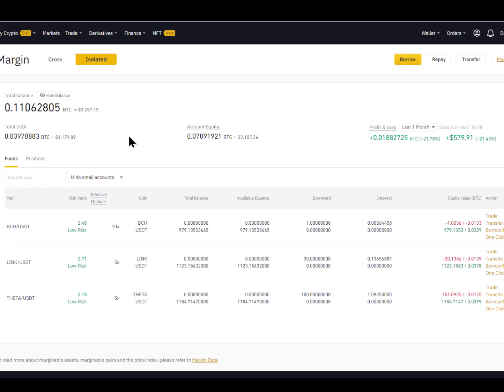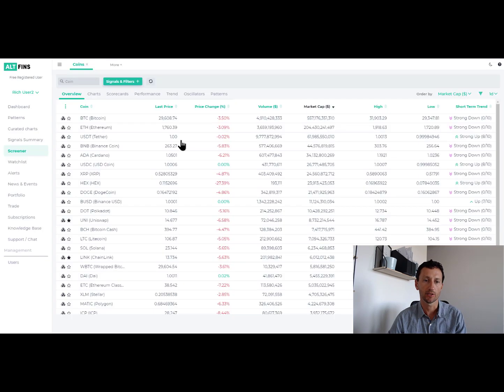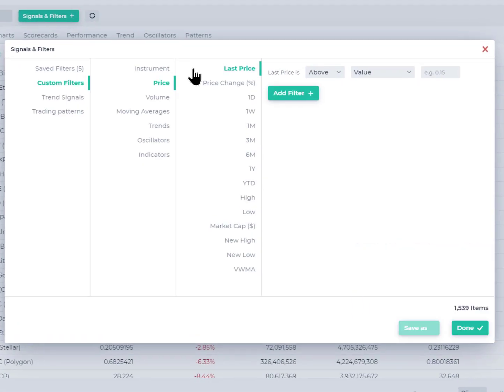I could be wrong. We could continue to go even lower than this. I could be wrong and a bit early. But in any market, you have basically these swings of ups and downs, and even in the downtrend, you'll have those bounces up. And so let's go ahead and create a filter to look for those oversold or very oversold situations.